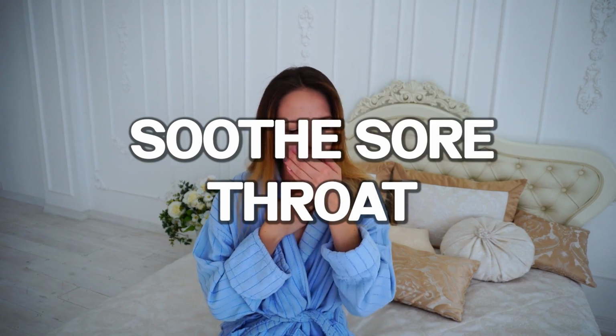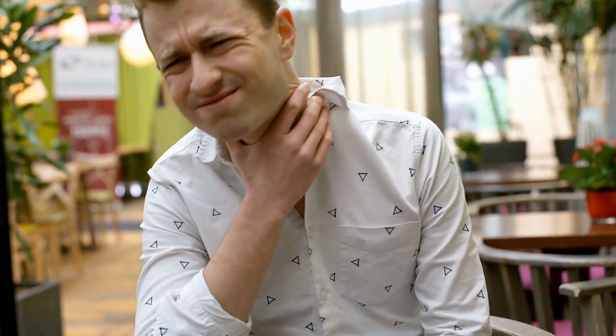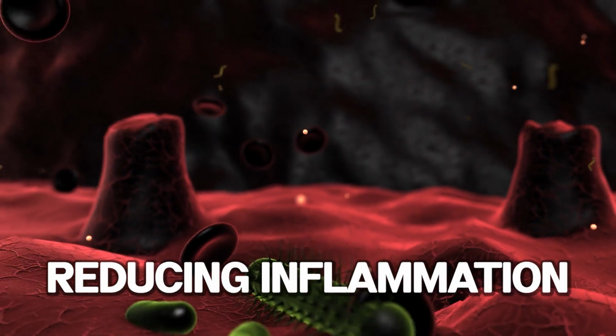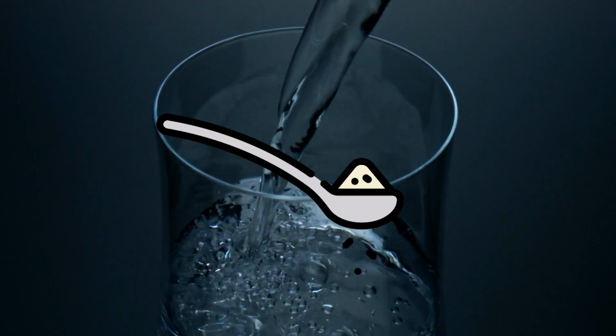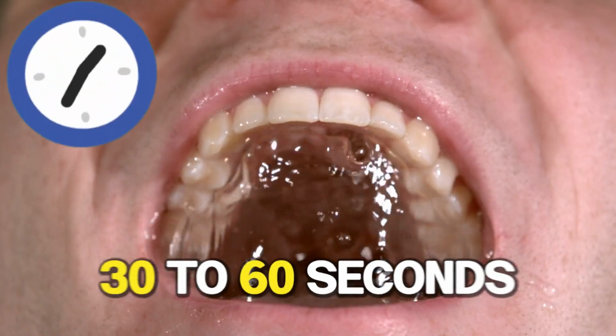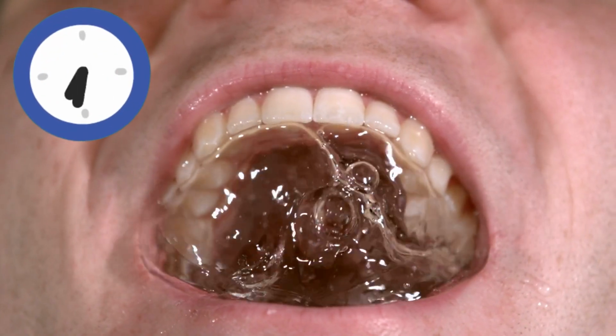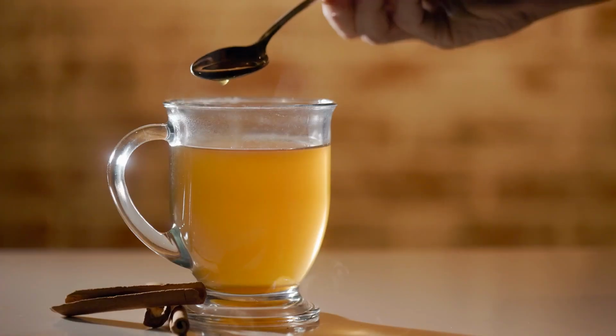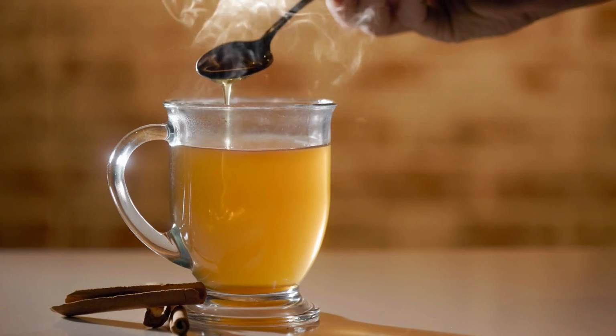The next at number 19 is soothe sore throat. Baking soda can soothe a sore throat by neutralizing the acids and reducing inflammation. Mix a quarter to half teaspoon of baking soda in a glass of warm water and gargle for 30 to 60 seconds before spitting it out. You can do this 4 times a day, no more. It can also be added to hot tea with honey for added relief.